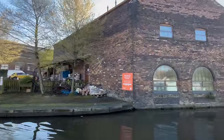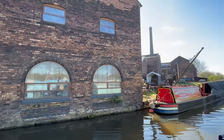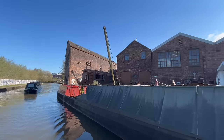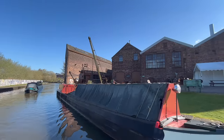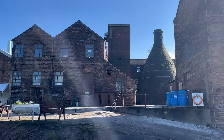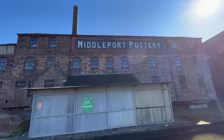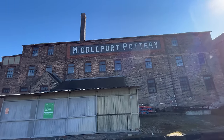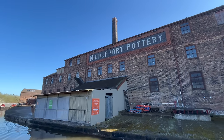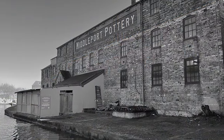This is Middleport pottery, built in 1888. It was actually featured in an episode of Peaky Blinders. Bottle kiln. This is Middleport pottery. The buildings, which still house an active pottery, are protected for their historic interest.